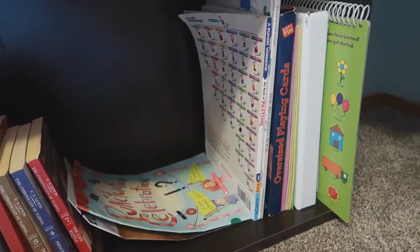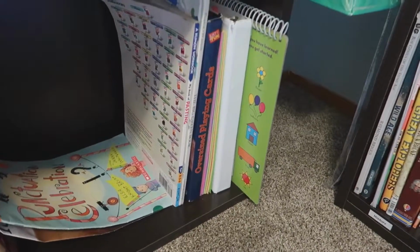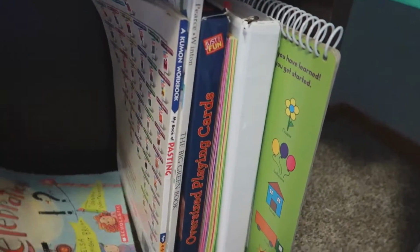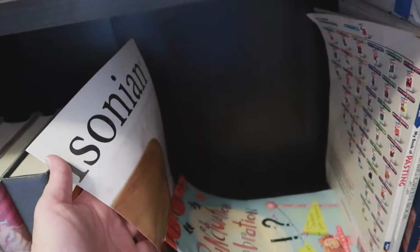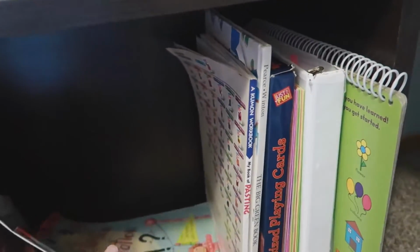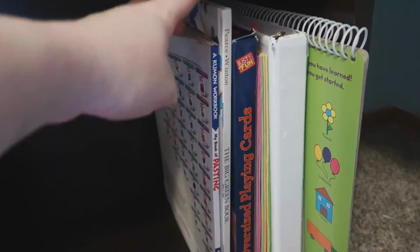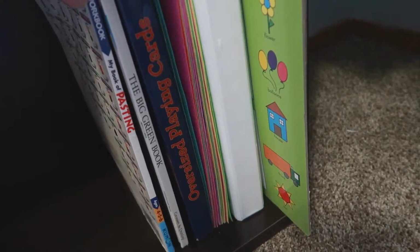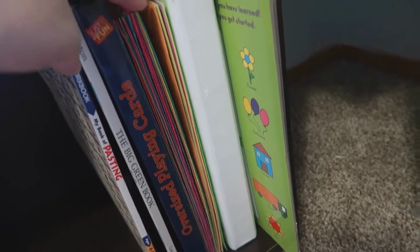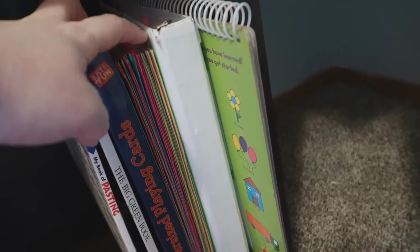Over here are random books and activities that don't fit into a specific category. So we have a grammar book here. This is a Smithsonian poster for rocks and minerals and things like that. And then we have a pasting book, giant playing cards I use for Quinn for counting and stuff. And then these colorful papers have the alphabet on them, so each one has a letter of the alphabet.